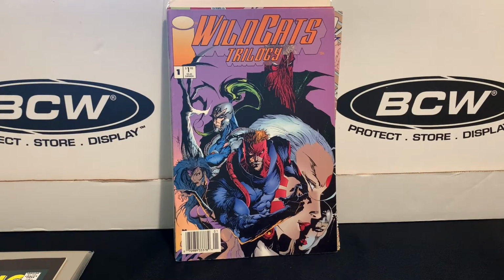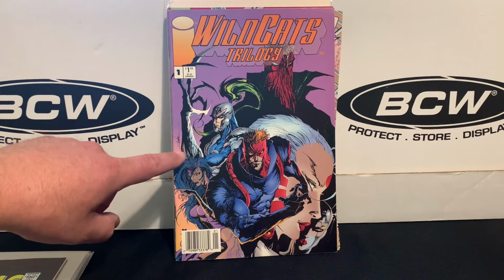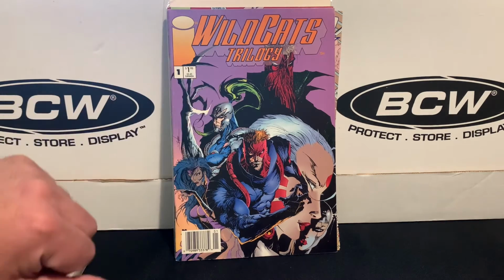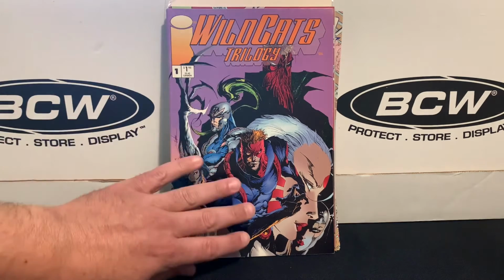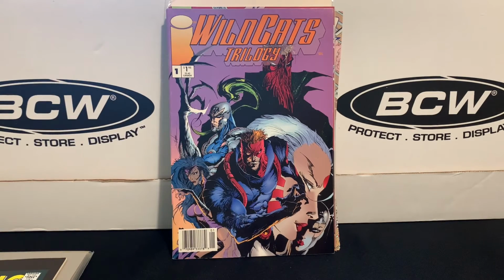Here we go to Wildcats Trilogy #1. I did have this already. I have the full trilogy, but the variant I have of issue #1 is that metallic variant, and this is the newsstand edition, and so it's just a standard cover. So pretty cool, not a true duplicate. Glad to have that in my collection.